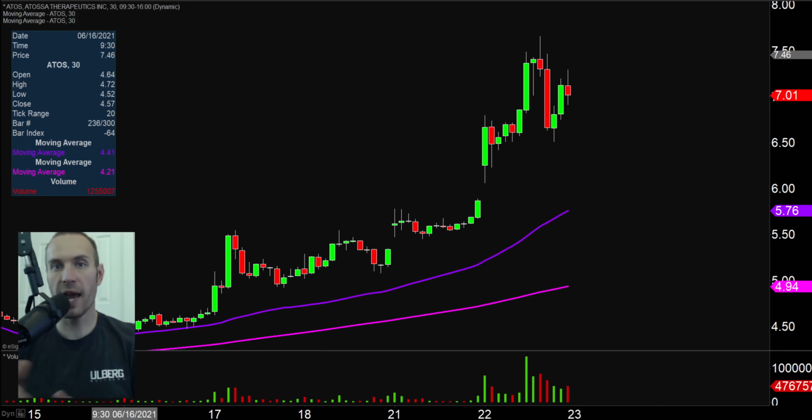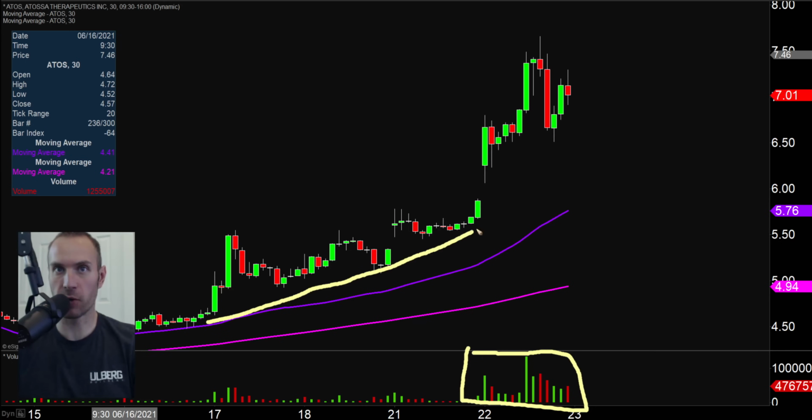Next one here, ticker symbol ATOS. Very, very impressive move today. Got the volume to come pouring back in. And this one had already been in an uptrend, so it's not like the upwards move was anything new per se. But what was definitely new is, it made a lot more noise today with the big volume, big movement up.